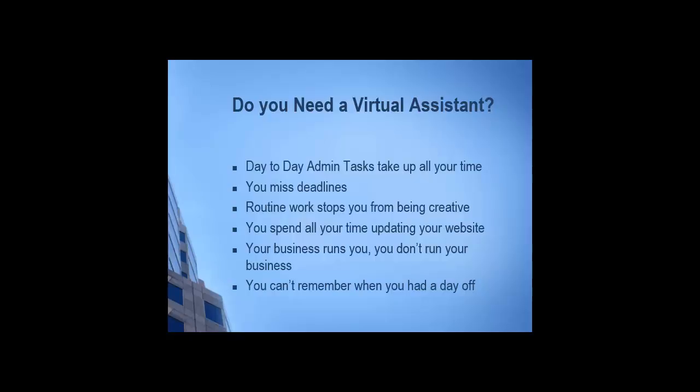So do you actually need a VA? That's a good question, and that's why I've put it on the PowerPoint for you. Okay, so you need a virtual assistant if you've got day-to-day admin tasks that take up all your time, if you've missed deadlines because you've been trying to do everything yourself, if you've got routine work that stops you from being creative, if you're spending all your time updating your website or trying to learn CSS or HTML, or what theme will you have, or where's this perfect plugin. If you're doing all of that, you really need to start looking at some sort of outsourcing to help you.